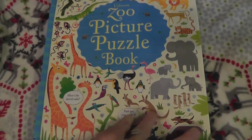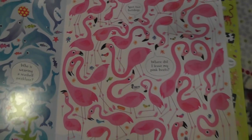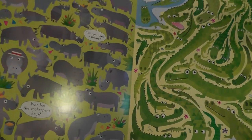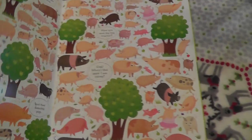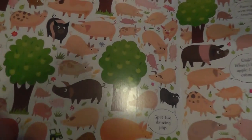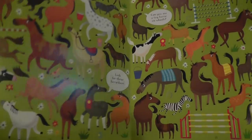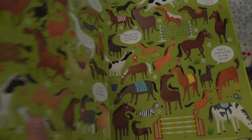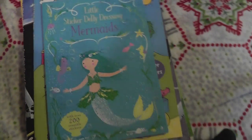And then there's a zoo one. Farm picture puzzle book. Look at the little pigs. Oh, cute. So that's those. And now we're going to go over to sticker books.